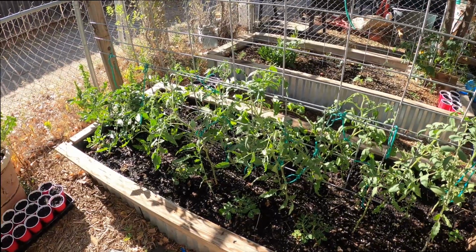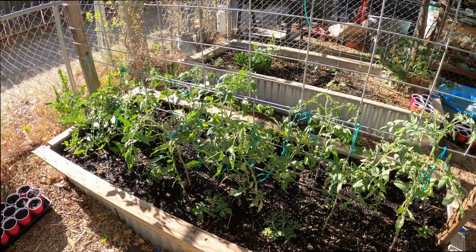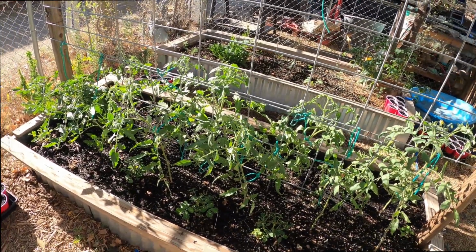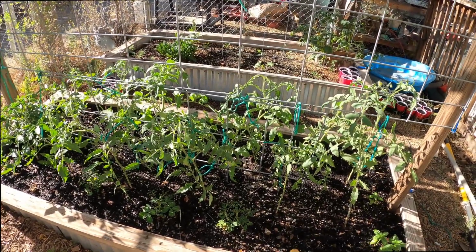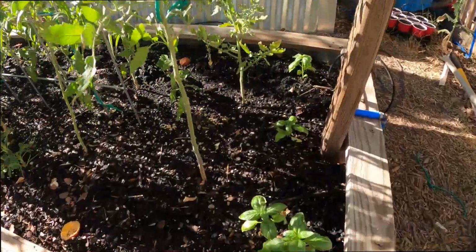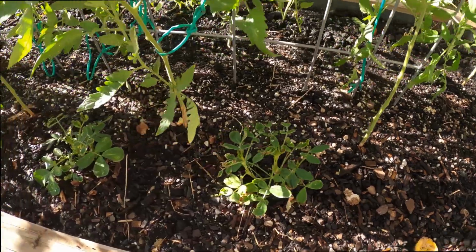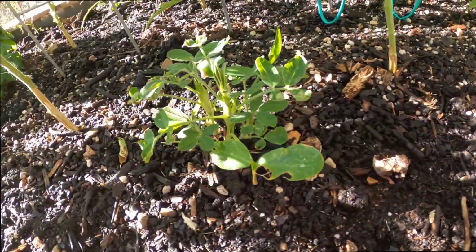In this bed, I have several varieties of indeterminate tomatoes. We have Black Krim, Amish Paste, Queen of the Night, Orange Peach, and Sartre Roulois. I don't know if I'm pronouncing that last one correctly. Again, I have some basil tucked away in the corners of these beds. I also have a few peanut plants. This is the Ecuadorian pinstriped peanut.